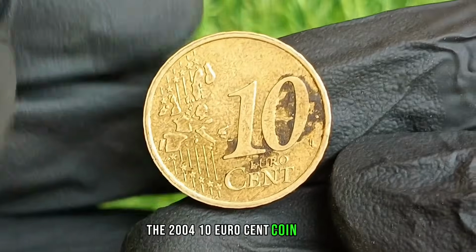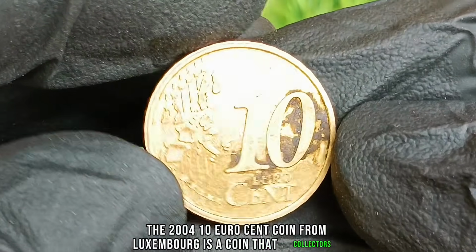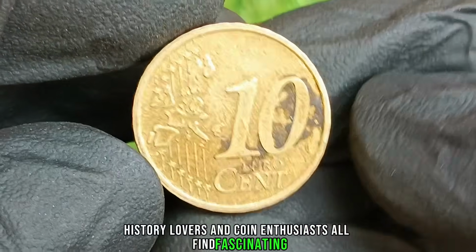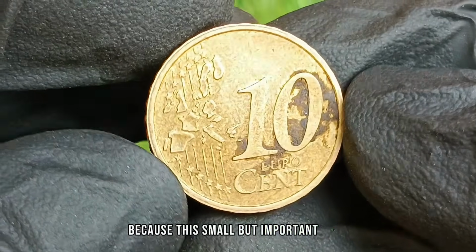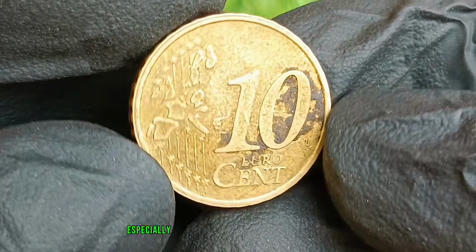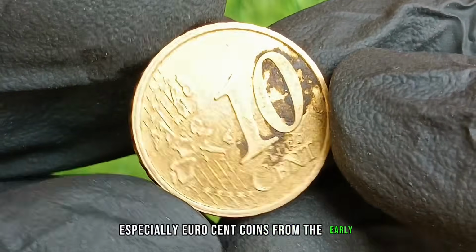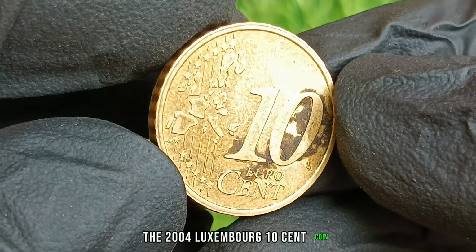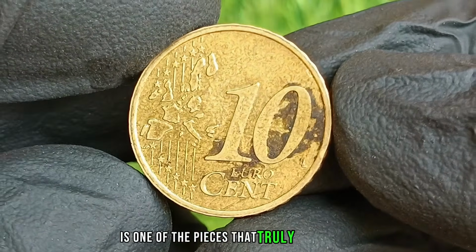The 2004 10 euro cent coin from Luxembourg is a coin that collectors, history lovers, and coin enthusiasts all find fascinating, because this small but important coin carries real value. When we talk about Luxembourg coins, especially euro cent coins from the early years of the euro system, the 2004 Luxembourg 10-cent coin is one of the pieces that truly stands out.